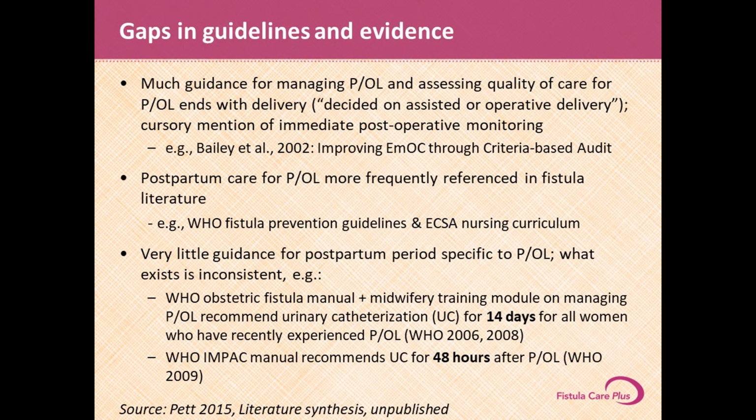We also see that postpartum care for prolonged and obstructed labor is more frequently referenced in the fistula literature. So for example, WHO's fistula prevention guidelines and the East, Central, and Southern Africa nursing curricula. There's very little guidance for the postpartum period specific to prolonged and obstructed labor. And what exists can actually be inconsistent.